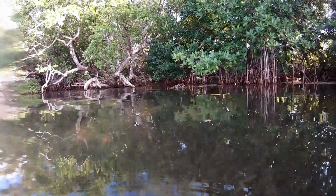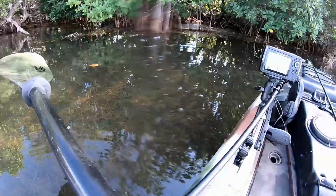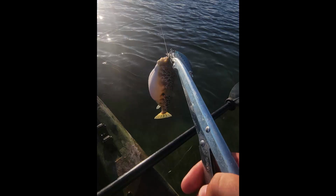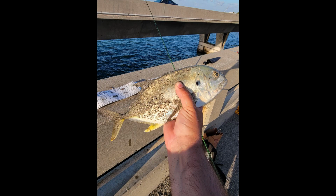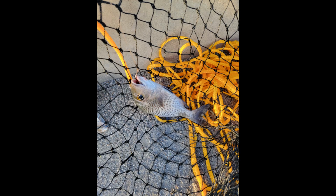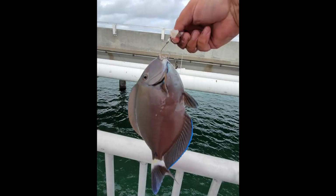And next we got some photos from fishing the bridges. This is, I believe, a gag grouper, puffer fish, a jack, I believe, yellow jack. This is a hogfish, really good eating actually, which I wish I had known before I released it. Grunt. And I think this is a surgeon fish.